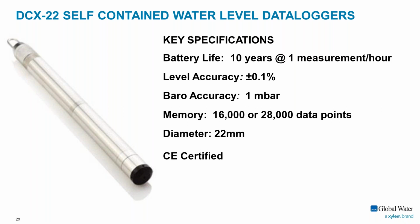The cost between the DCX and the barologger are relatively the same. But again, the cost value is you don't have to spend the money on the cable, and it does have a built-in data recorder, so it can record. You can see the memory here is 16,000 up toward maybe 28,000 data points.